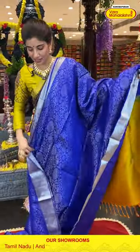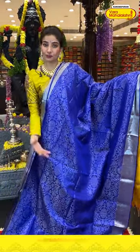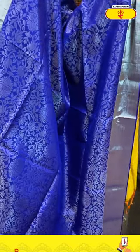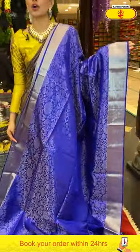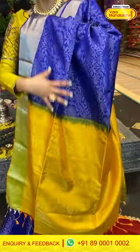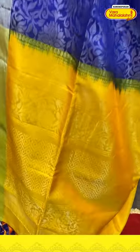All sarees are beautiful, very soft and silky. So this is a good and beautiful thing about this collection. The royal blue saree I'm showing you right now, you can see a silver lotus and beautiful silver leaves all over the body. Along with a silver stripe over the border. The yellow color combination pallu, beautiful. Blue and yellow is always a beautiful color combination. Along with that, we have a yellow color blouse.